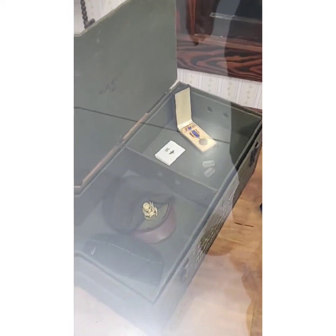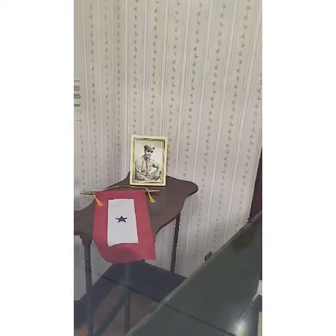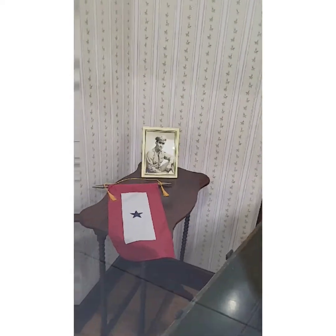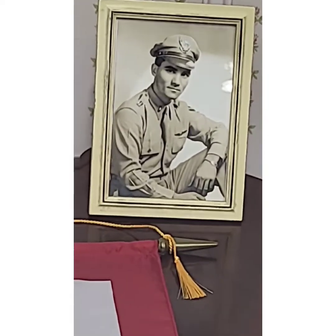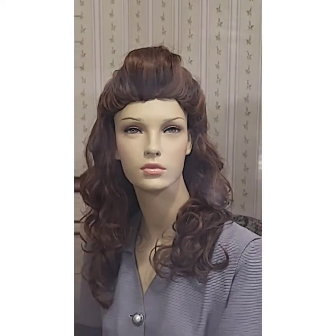So down here, some military artifacts. Picture of a soldier. So thank you very much for serving. And for all the wives who served right along with their husbands.